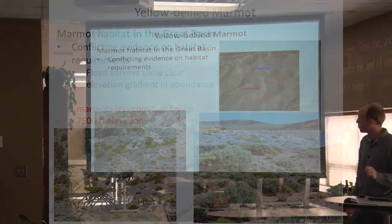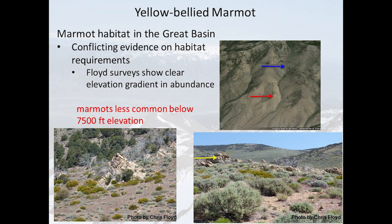Marmot habitat, what is marmot habitat? You think after all these years of studying I'd know what it is, but I don't. That's my area of research. My surveys in the Great Basin show a clear gradient in abundance though. On a slope like this, marmots get more and more common as you go higher and higher. This rock pile here did not have any marmots on it, but if you look at the same kind of rock formation, same rock type, same feature, higher up, you find marmots all the way to the top, as long as there are rocks there. That's a very clear pattern.